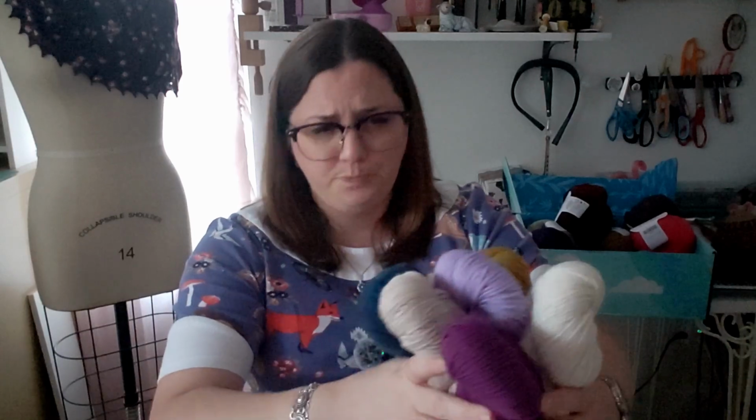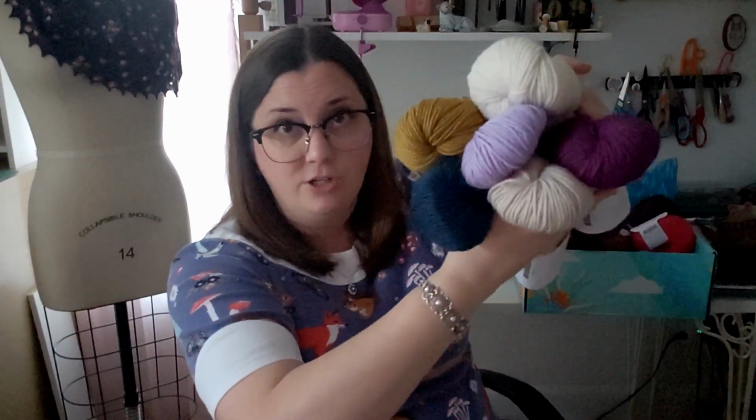But I also have that Corriedale alpaca blend, which is another 218 yards. So I don't know. I think that that actually looks really cool together. So we're going to see. We're going to go to the planning board and figure out what kind of sweater I could make with this. But I think it's a really fun color combination. So this is kind of a happy accident.